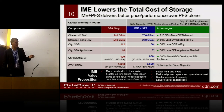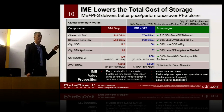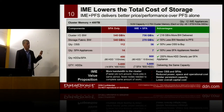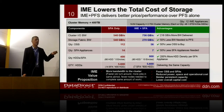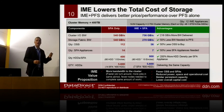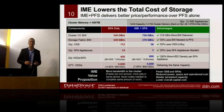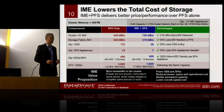I won't spend much time on this. This is a comparison on a test that we made where we were trying to achieve the same level of performance and capacity with only SFA, which is the traditional block storage, and with SFA and IME. One of the things that is peculiar about IME is that it's a very dense appliance. We have the appliance and we have the IME server. We can have a lot of gigabytes per second in a very limited amount of rack units. We'll see a bit later on about this.